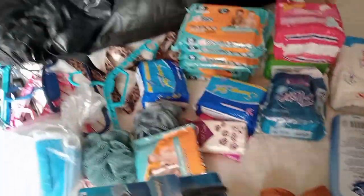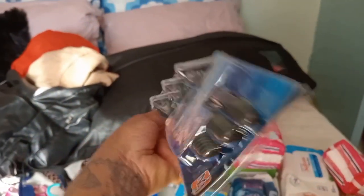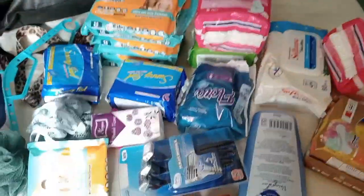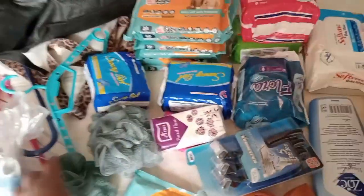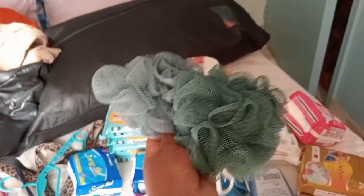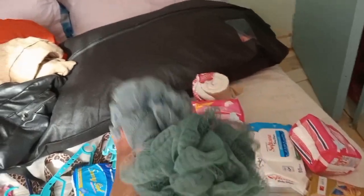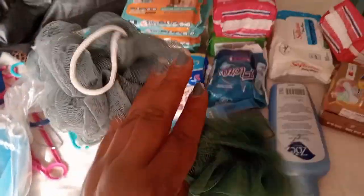So these are my personal stuff that I want to pack. I didn't even know I had this. I was just about to go and purchase some more. Just yesterday I was thinking about purchasing some more, but thank God I've had to ravage through the things that I have. I also found out that I have this, but to be honest, I do not use these ones anymore. I would rather use a bath cloth rather than using this, because once you start using them and then they unravel, it's a whole hassle in the bathroom.